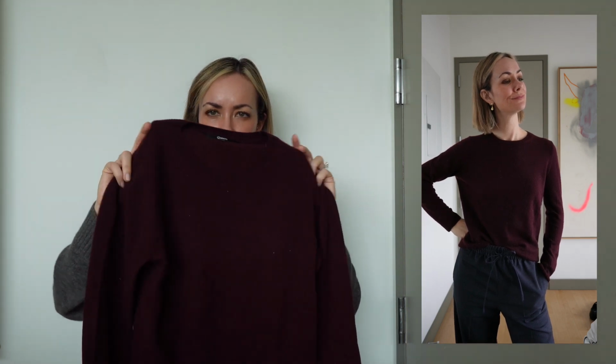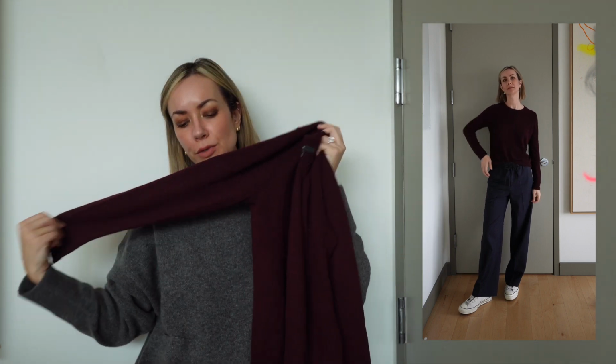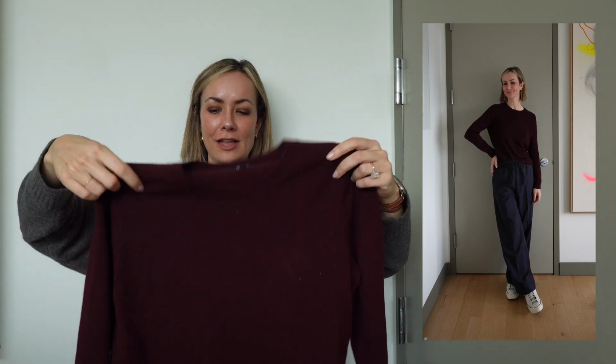It comes in a ton of different colors, a ton of different cuts. I always tend to prefer either a turtleneck cut, a mock neck cut like this, or a crew neck style. I'm not as into the V-neck, but that's just a personal preference. It's really up to you. I just thought this burgundy color was really beautiful. Still a neutral in my opinion. I wasn't really going that crazy with the colors, but if you do love color, then they certainly have those options.